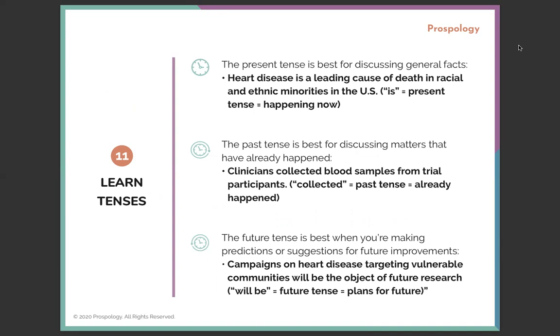Here we continue on into not just subject-verb agreement, but verb tenses as well. There are many verb tenses in English, and there are specific times in which we use each one. Here, I'm just going to focus on the three main tenses, the simple forms, and when you would be using them in your specific writing.